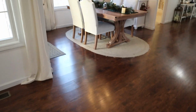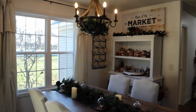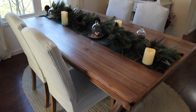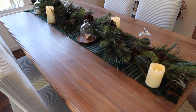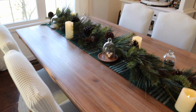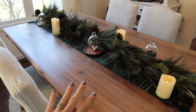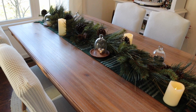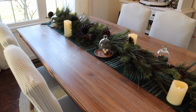Okay, now let's move into the dining room. So I have kind of done a different look in the dining room this year. I tried to keep it very minimal with the color palette, and honestly kind of minimal just all throughout as well. I didn't do a full tablescape like I usually do, so I didn't add any plates because I wanted to be able to actually use our table during these next couple of months, and then if we have something special or that I want to set the table for, I'll do that.